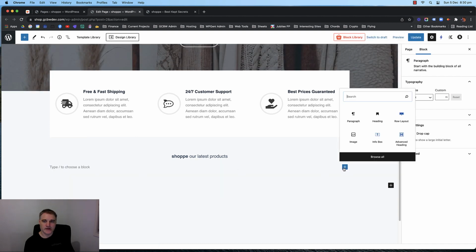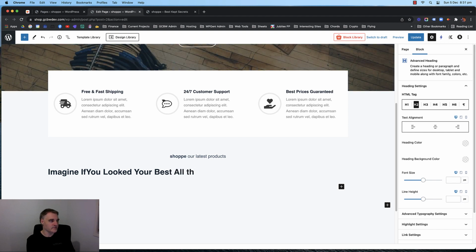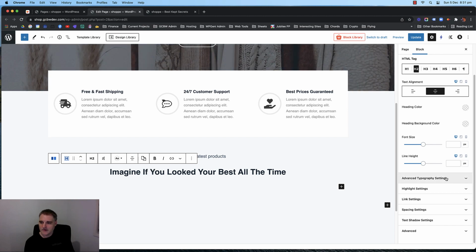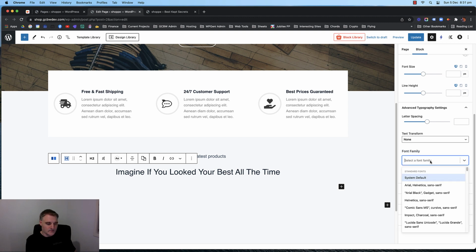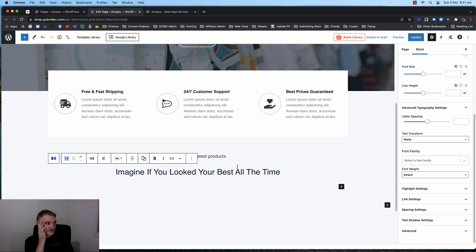Okay, then this is going to be a heading, advanced heading. So, imagine if you looked your best all the time. Cool, so we'll align that. Now the font size I'll keep the same. Advanced typography, what I'll do is change the font weight. It's just Poppins. I think it should pick this up automatically. It's kind of weird because it's not. Let's put that back. We're just inheriting the font family there, so that's cool.